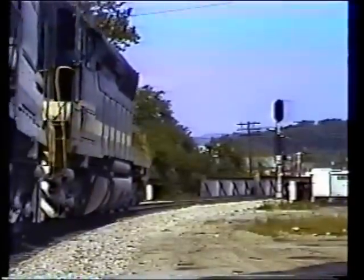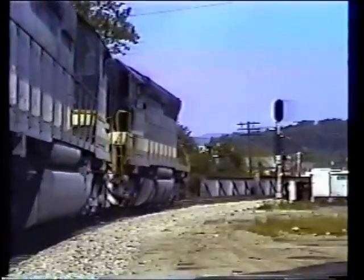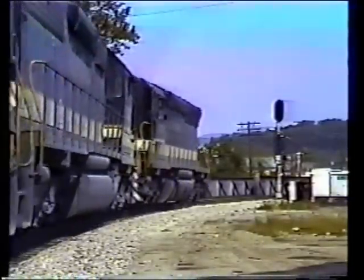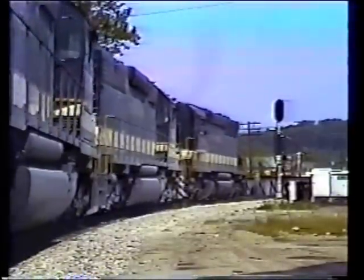This mile-long train is on its way to Hendersonville, 20 miles away. En route, near the 10-mile post, the air brakes are checked to make sure they apply and release.